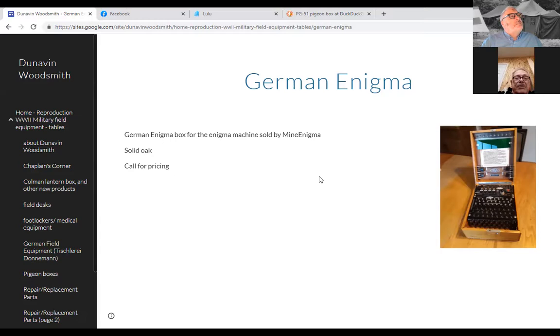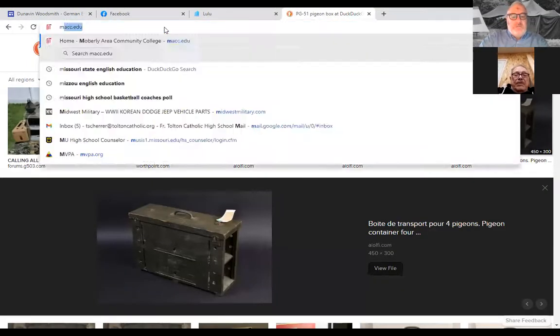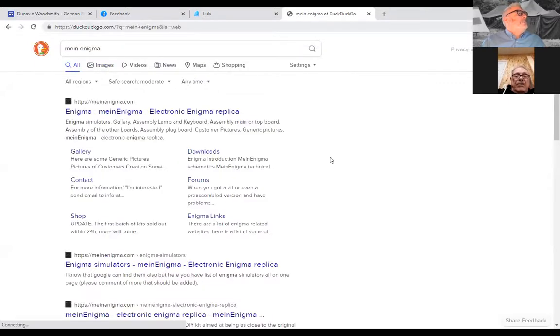I do have some. I've had some inquiries, but I haven't built very many of those. Mm-hmm. Well, I think the machine that I have, and I think you went ahead and got one, is the Mine Enigma, made by a guy from Canada, and I'm not sure that it's the same one. Yeah, I'm not sure that he's actually selling those anymore. And mine I pull out every once in a while, but here's the website for Mine Enigma.